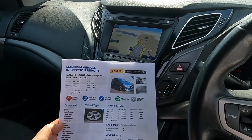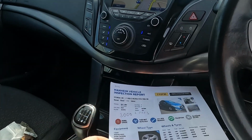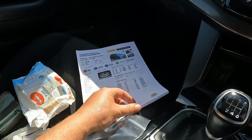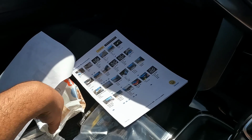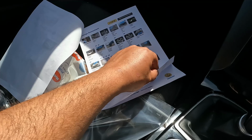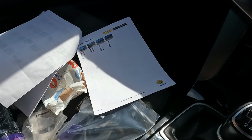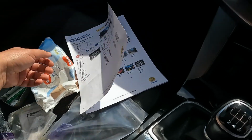Right, and yeah, I don't know why it says 5, to be honest, because it's got some soiling and stuff like that, but I had a grade 2 from Mannheim before, and that thing was easily grade 5. We've got some scuffs on the wheels. Oh yeah, we have to do the wheels, and some just really small dings here and there, so nothing bad with it.